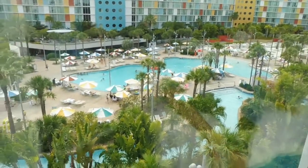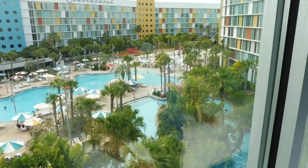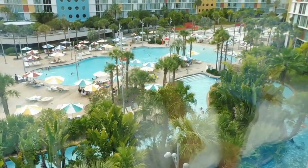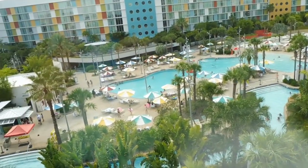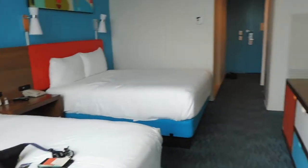But yeah, and then you can see the pool. I would say that's probably one of the biggest draws to this resort, that pool area. The other pool is closed. There typically are two. The other pool is closed because they do not have that side of the resort open right now. But yeah, so here's our room from the other side.